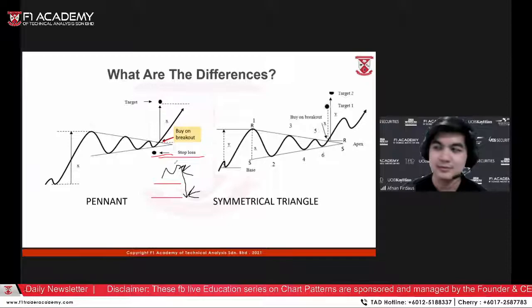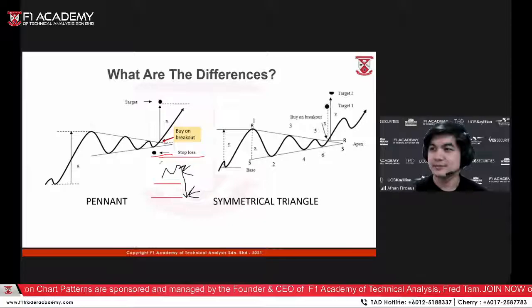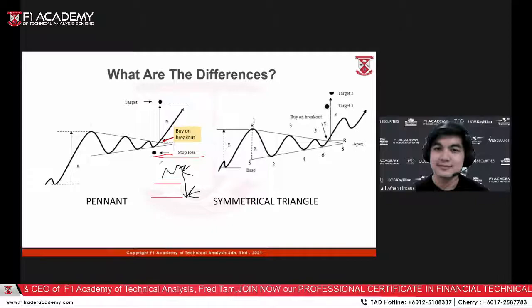But anyway, Afnan, you have discussed this, and I believe that chart pattern is a very important tool for traders. So now, in your experience, in addition to the chart patterns that we are also discussing in this education series, normally what other indicators or trend line or supporting tool do you think is best to match with this chart pattern analysis?